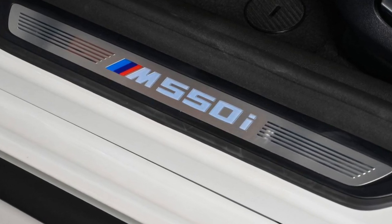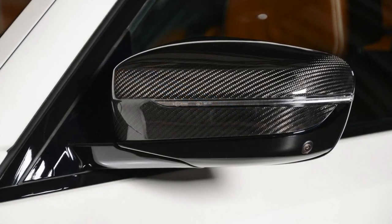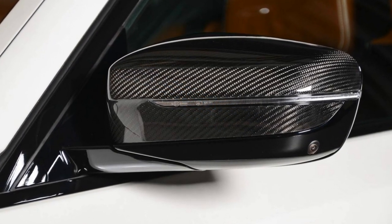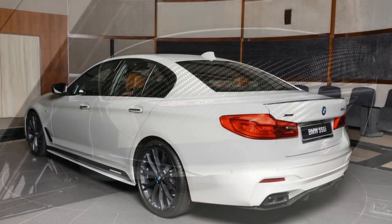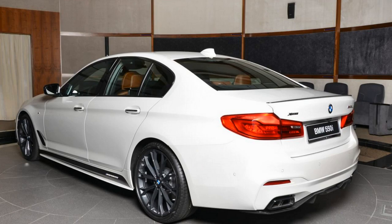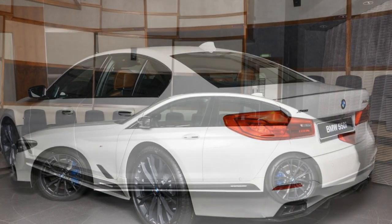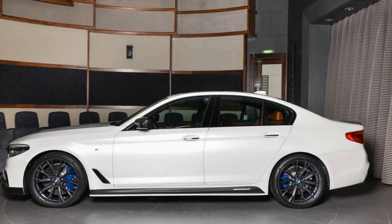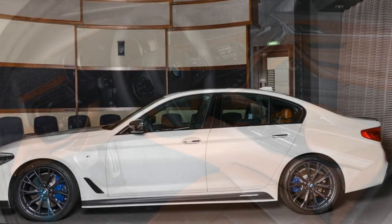The M550i is already a more aggressive version of the standard G30 series models. It comes with a couple of well thought out details on the outside that highlight to the connoisseur that this is no regular fiver. The cerium grey accents are the immediate giveaways. In case you're wondering, every M Performance model out there sets itself apart from the crowd thanks to these accents in the shape of blades in the front bumper, air intakes and the mirror covers.